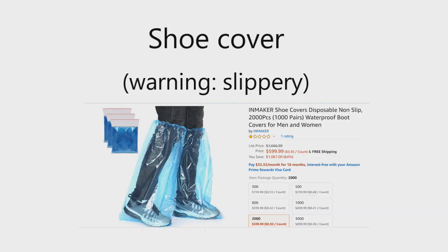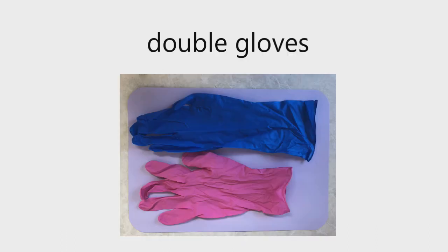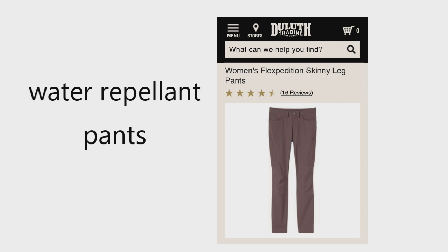I ordered additional shoe cover from Amazon and different gloves from Henry Schein. We put double gloves for each patient. The long cuff one goes inside and short cuff one goes outside. When we sit down, our pants cannot be protected by gowns and shoe cover completely. I bought some water repellent hiking pants for the office. They are comfortable. Any splash on the pants will not go inside.